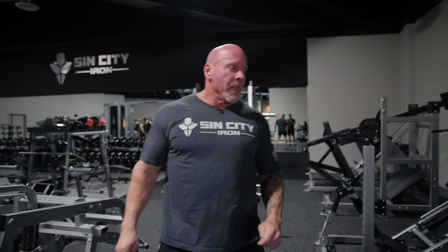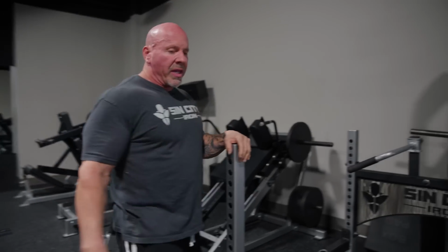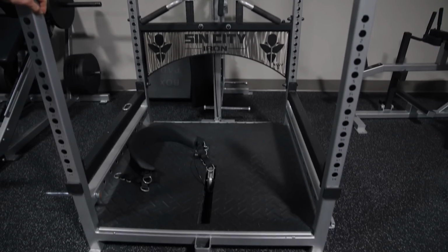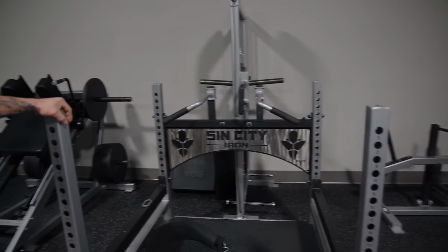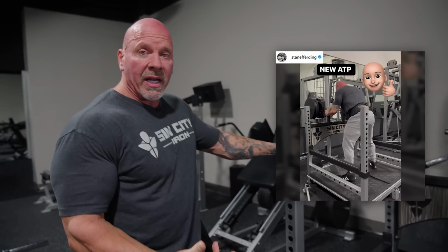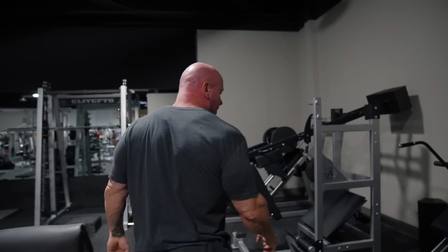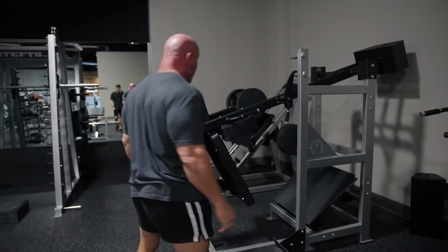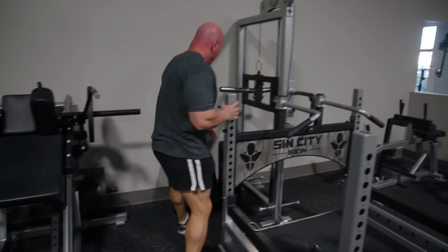Added some more dumbbells from the other location, added some straight bar stuff from the other location. Still got our beast of machines here. This is what we call the athletic training platform, athlete training platform right here. It's your belt squat, but we also use it for hip loading, some deadlifts and things like that. Love this machine. This one here, of course, your hack squat. You guys have seen my favorite new hack squat movement.